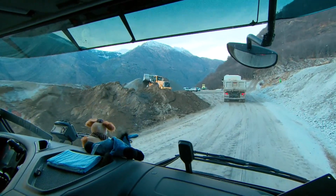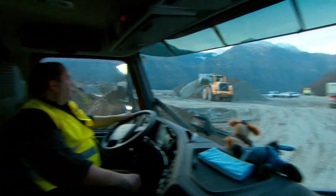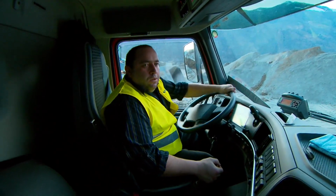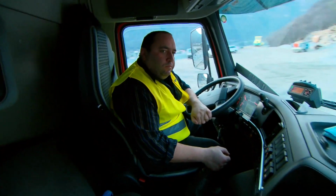I'm really happy driving the Volvo FMX because the cab is much more comfortable than the one I had before, and the visibility is really good. The mirrors have been improved. They were all enclosed before. Now you can move them, which makes it easier to see any potential hazards. It's a great truck for this type of site. A good system, a great model.